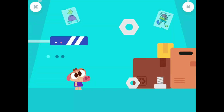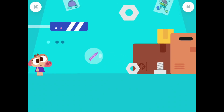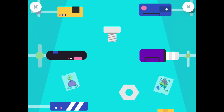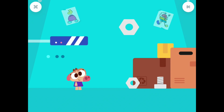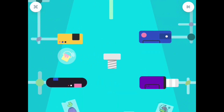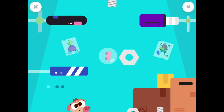Help Cowie get her things. Cowie wants a crayon. Yay, well done. Cowie wants a basketball. Cowie is asking for a paint bucket. Yay! Well done! Howie is asking for a wagon. Great!